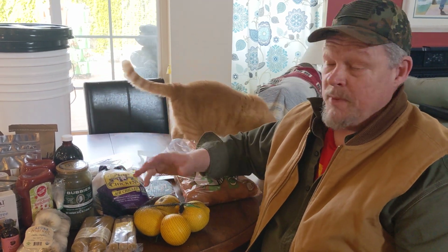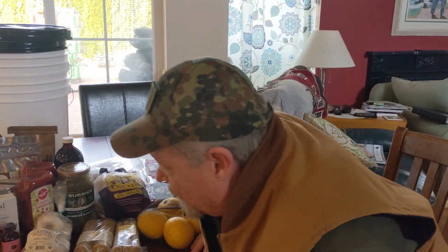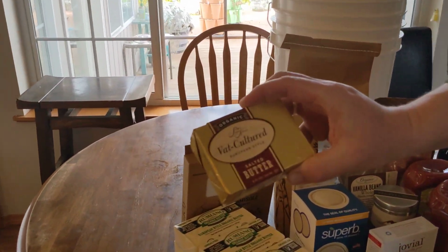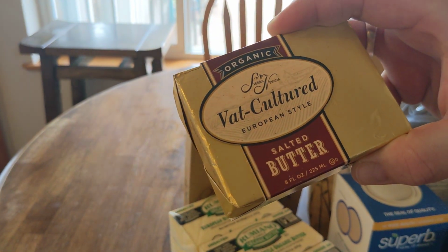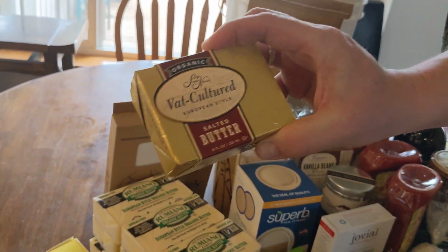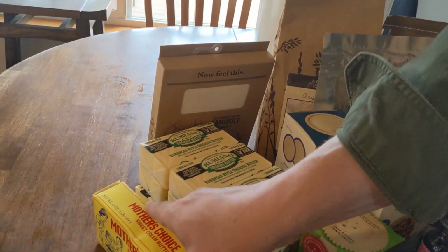We just picked it up and it's fresh off the truck, so we figured it would be time to share this with you. So let's go ahead and start over here. We've got some vat cultured salted butter, organic. We haven't tried this before, so we're kind of excited to give that a try. Always like really good butter products.